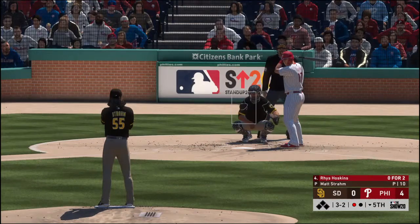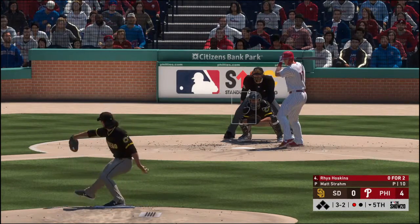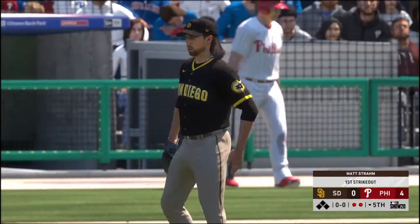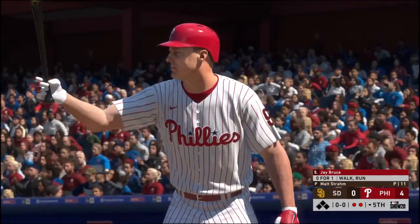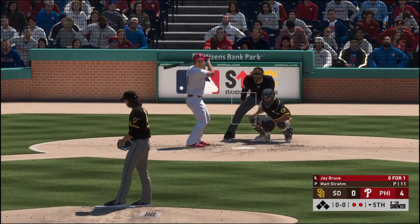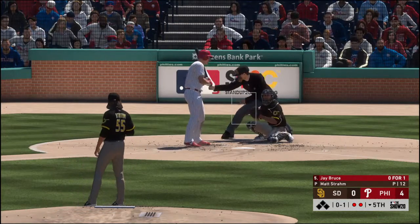4 runs, 5 hits, and no errors on the ledger for the Phillies to this point. On a good changeup, a swing and a miss, and he's set down on strikes for the second time today. So bases are empty here with 2 gone, and stepping in the dangerous left-handed hitter Jay Bruce. Infield in the overshift here. Now the pitch. Starts him out with a slider for a strike.